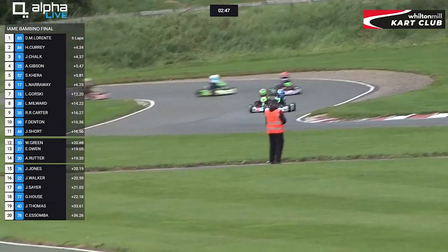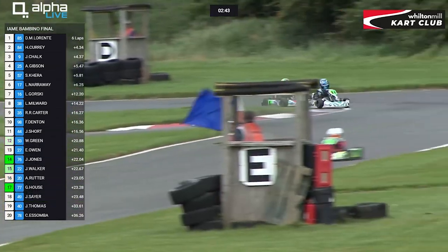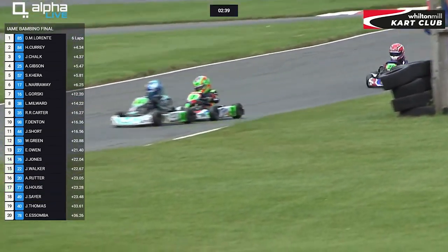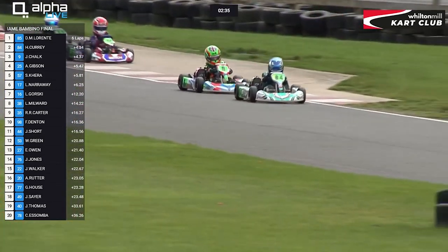And Chalk looking strong now. Started to put Harry Curry under some pressure. This off-cambered section at the top by Christmas. Down the hill they go towards Ashby. Can he dive down the inside? Not quite close enough just yet. And 84, Harry Curry holds on to that second place.